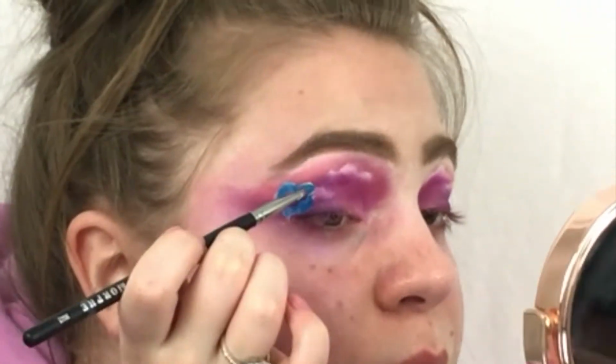I'm going to take this Morphe 443 brush again. I already cleaned it off, and take this light blue shade and put it over top of the white. I'm going to take the Morphe 217 brush. This is what it looks like, a nice little angle brush. It's a smaller brush with small hairs, so I'm going to take this, dip into that same light shimmery color, and get some more smaller lines.